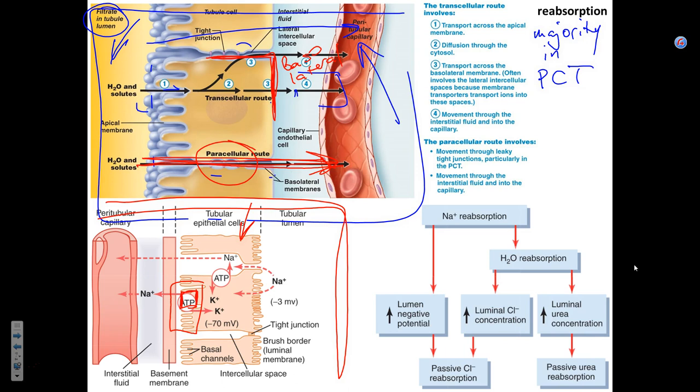So sodium in the filtrate will do what? It will diffuse into the cell. What's going to happen to the sodium? Imagine that there's a bunch of sodium ions that diffused into the cell. What's going to happen to them right away? They're going to be pumped. Does that make sense? So we have primary active transport on the basal side and diffusion on the apical side. That's for sodium. Do you follow? You good? Okay, awesome.